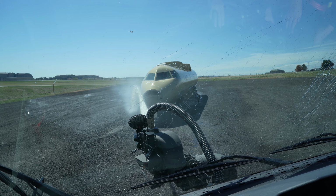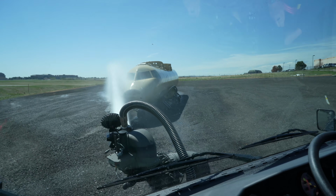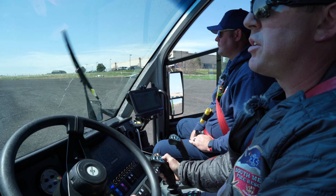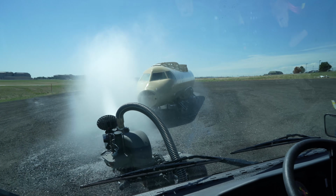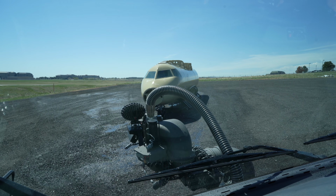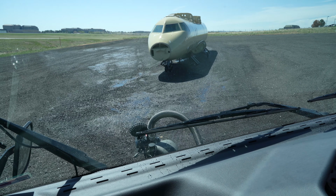And I can also pull the trigger on this joystick and flow while I'm holding it and let go. I can also control the fog or the pattern of the stream from here. So like I mentioned, we have the capability to lower the front nozzle or the bumper turret. We can do that with the switch, just hold it down and then it will deploy down.